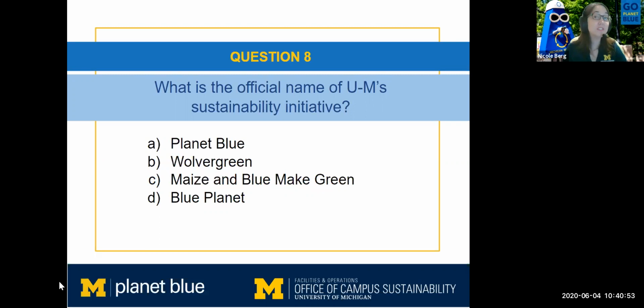What is the official name of U of M Sustainability Initiative? A, Planet Blue. B, Wolverine. C, Maize and Blue Make Green. Or D, Blue Planet? 15 seconds.